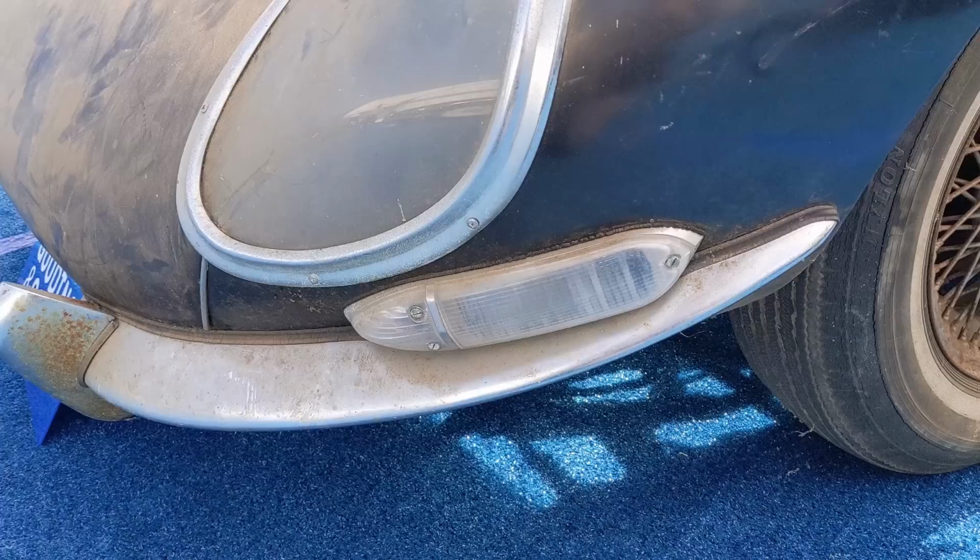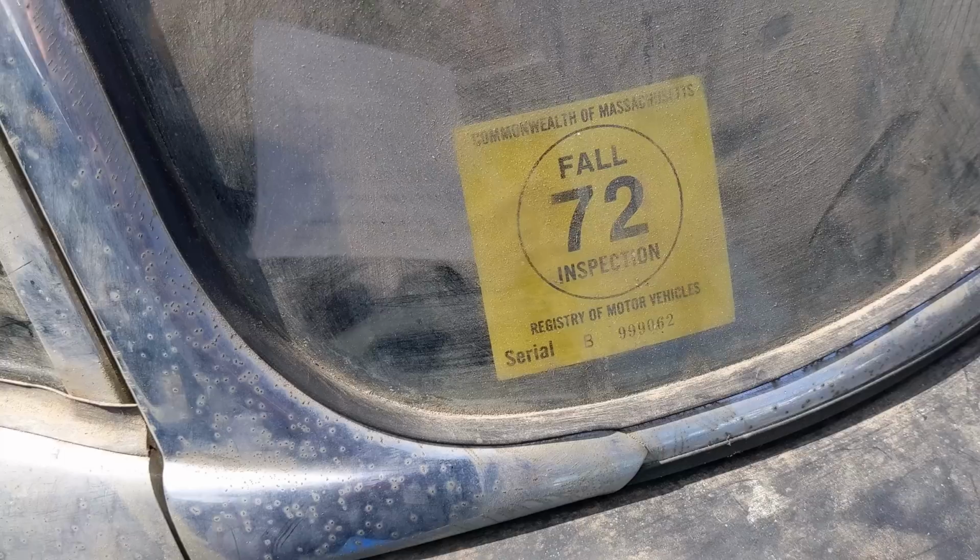Up front here, you can see the rubber. It's still there. And the front chrome around the headlights, and then the way that finishing chrome strip matches up to it. And again, yeah, it looks like the last time this was on the road was 1972, so really just driven 7 years and then parked. So what an amazing story that is.